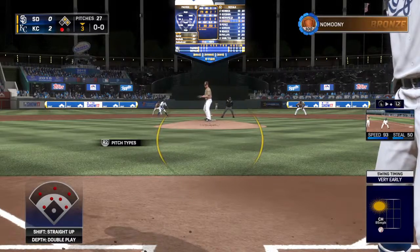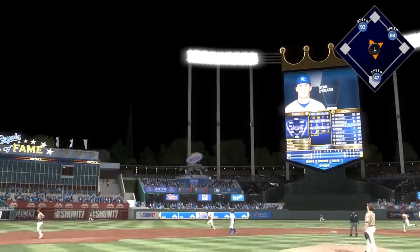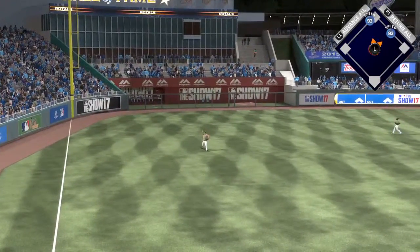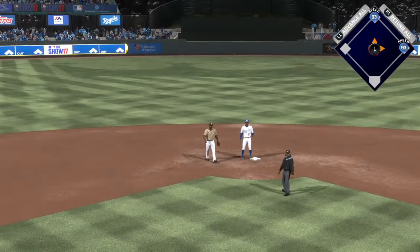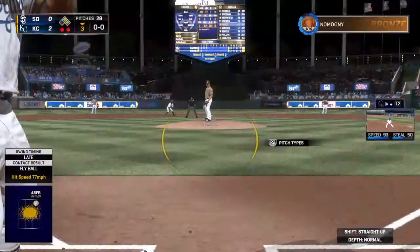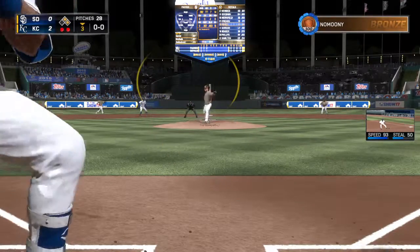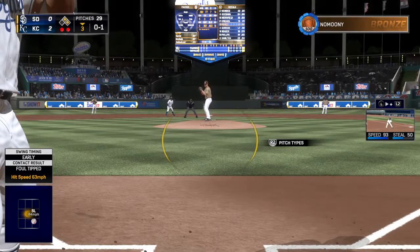Stepping in and ready for another shot, number 21. He'll look to bounce back after striking out his last time up. Renfroe is there, and he brings it in for the second out of the inning. Here's the catcher, Salvador Perez. 2 on, 2 out for him here in the third. Now he gets on top of one here and chops it foul right at home plate.